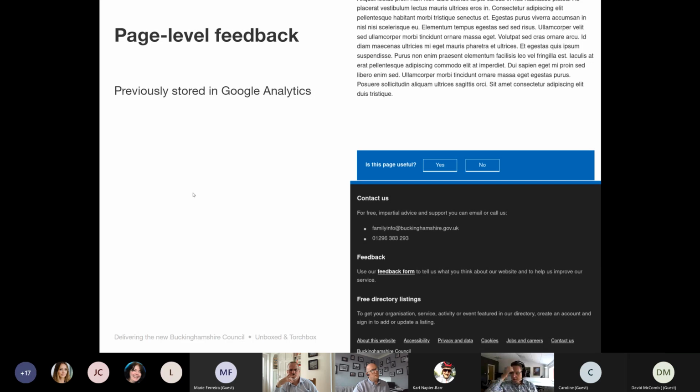So there's going to be about 3 slides here that show a feature and the way it works. We've had a feedback, is this page useful feature on almost all pages since many months ago, but it was being stored in Google Analytics just as a record of the page and the user's answer, yes or no. Whereas when people are finding that the page isn't working for them, it would be better for us to understand more about why the user isn't satisfied.